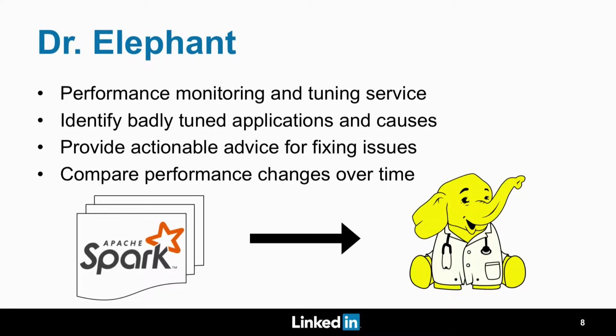At LinkedIn, our solution for this problem is Dr. Elephant. Dr. Elephant is an open source project started at LinkedIn that monitors performance and provides tuning advice. It was originally created for Hadoop MapReduce jobs, and we've added support for Spark to Dr. Elephant. It uses heuristics to determine if applications are well-tuned and identify any problems. It then provides customized, actionable advice to our users for how to tune their applications.